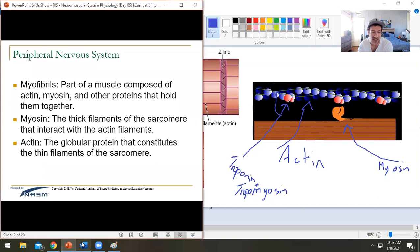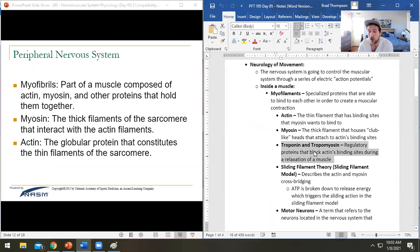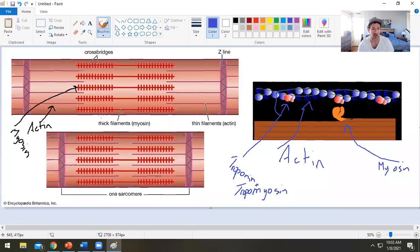And that term right there is one that you are going to hear all the time. We call that the sliding filament theory or the sliding filament model. That's what's happening here. These proteins are sliding, like we said earlier, these guys are sliding this way, and these guys are sliding this way. And so the whole muscle cell is shortening like this.